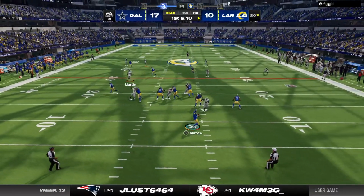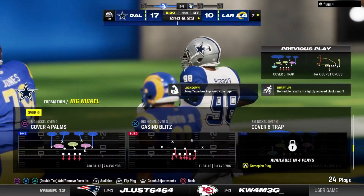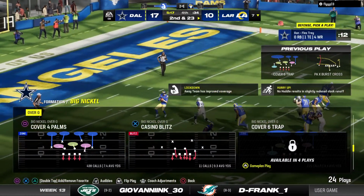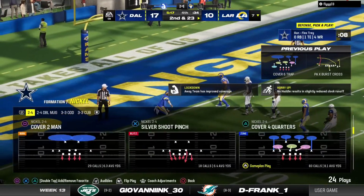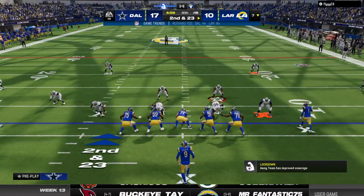Play action. It's Burrow. And he's taken down. Back at his own 7. Miles Murphy, he's the culprit, and that is now his 13th sack of the season as his great year continues. Now then, after the sack, it'll be interesting to see what they have planned for 2nd and 23.